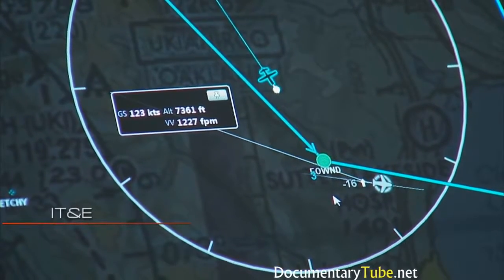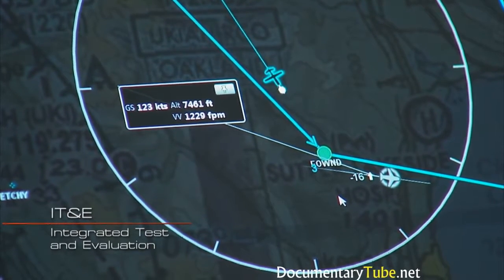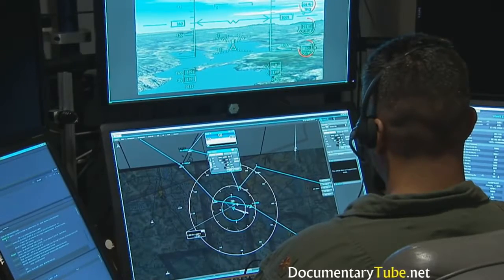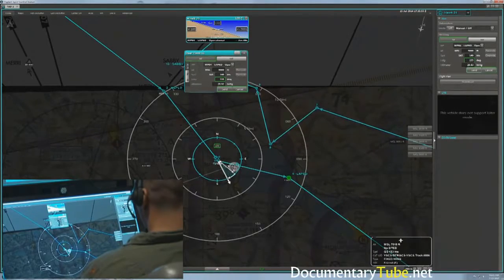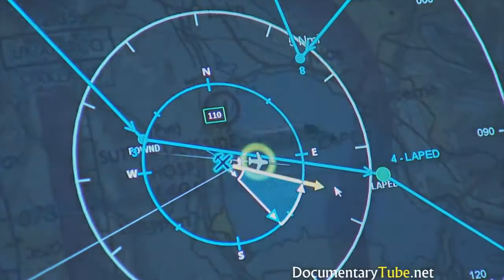IT&E stands for Integrated Test and Evaluation, and that sub-project deals with taking the research that a project is developing, all the software, the algorithms, the procedures, and putting that into a relevant environment. That relevant environment entails simulations that replicate the real world as high fidelity as possible, but then ultimately we need to take that to a flight test environment and to be able to validate the results.